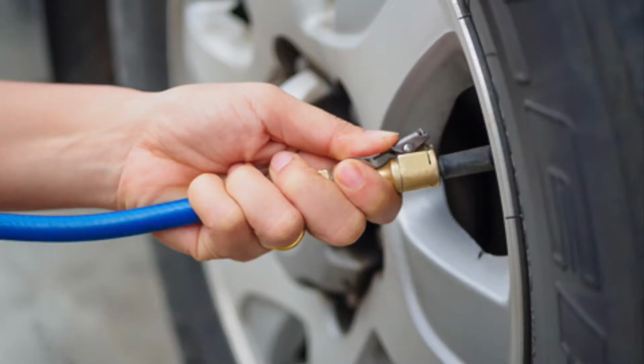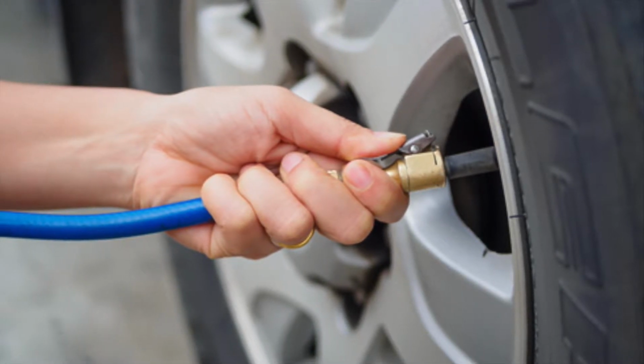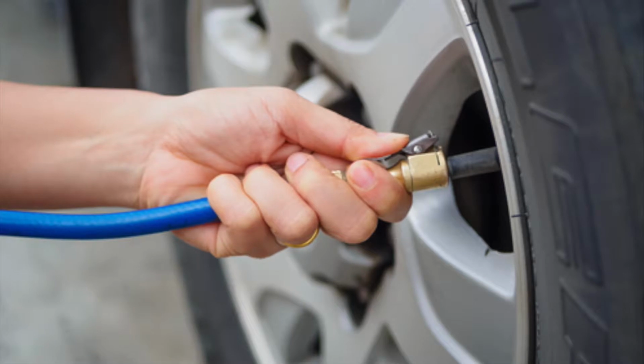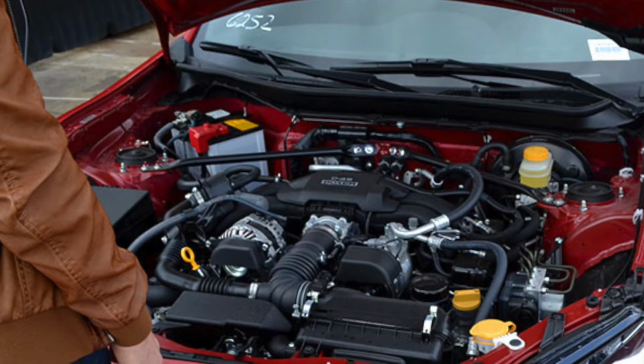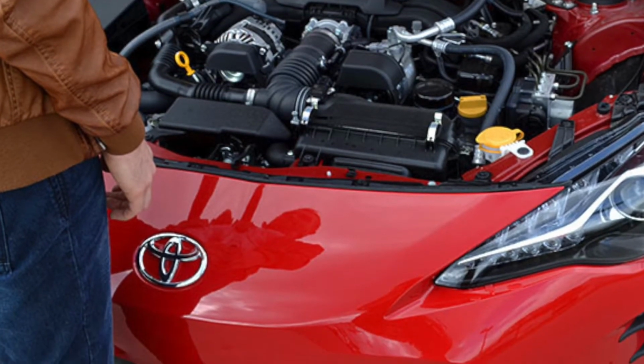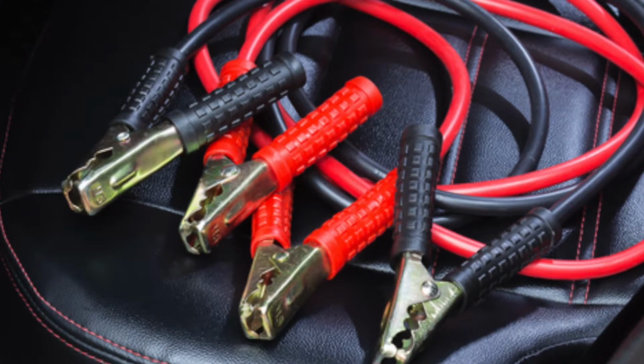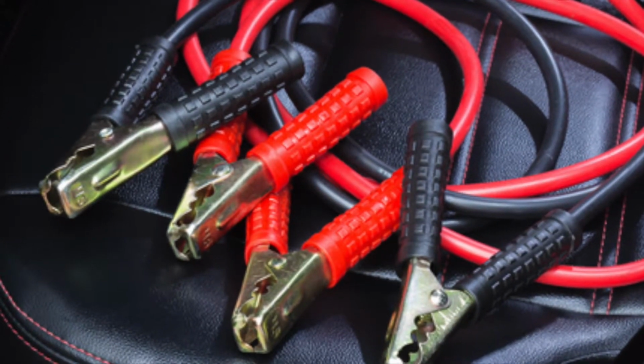Check the PSI on your car's tires frequently. This can prevent a blowout, since hot tires riding on hot pavement are not perfect conditions. If you're going to visit the beach often, frequently check underneath the hood to make sure there's no rust beginning to form. Carry jumper cables with you just in case the heat has taken a toll on your battery. You don't want to be stranded outside in 100 degree weather.